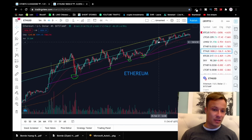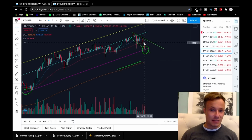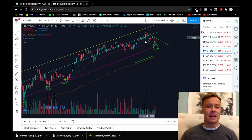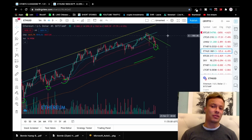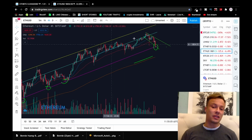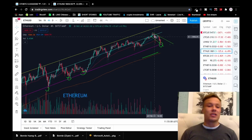So actually, as long as we don't close a 4-hour candle below, which as we stand, you can see we're well above doing that. Oh, sorry, just here, well above doing that. Then we'll look to bounce, and then we'll be looking at the 50-day EMA and 200-day EMA, and whether we're going to come back up to this blue line and how we might break out of this green triangle.